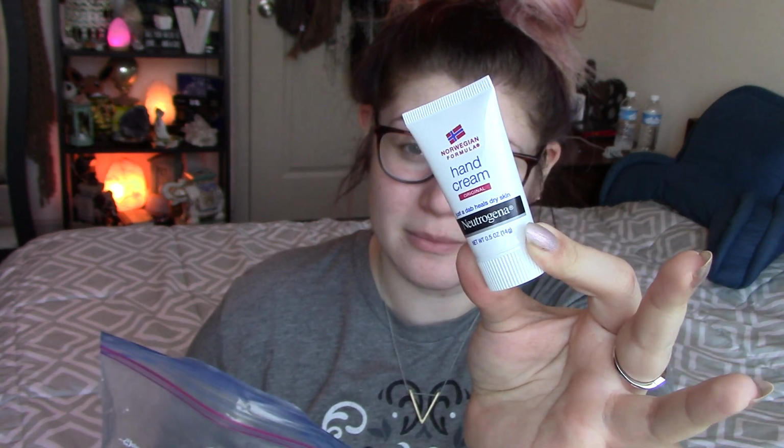The next thing I have in here is a little mini of the Neutrogena hand cream, the Norwegian formula. This stuff is amazing for my psoriasis on my nose. It helps so much when I get those super dry patches on the corner of my nose right here. So I brought this with me because I knew it was going to be cold in Chicago, and whenever I take my makeup off, I just put 2 dabs of this on the sides of my nose just to keep them super moisturized, and I love this stuff.